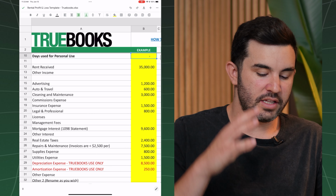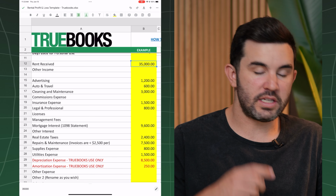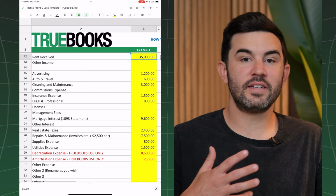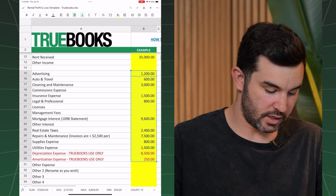Next, we get to the good juicy stuff. We are down to the actual income and expenses on a rental property. First, you're going to see rents received. We need to know what rental income you have received so that we can report that on your tax return. And now we need to see all of your expenses. You can see here that we have a list of all of these expenses.